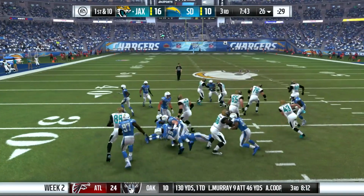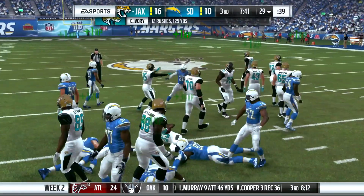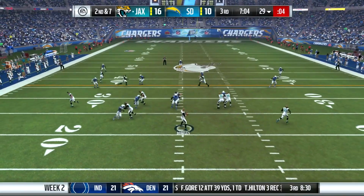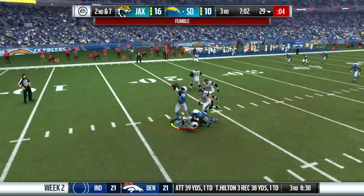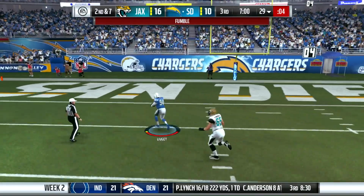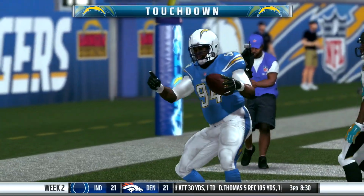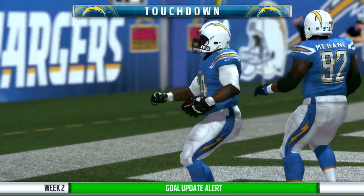And here is a carry for Ivory, and they clamp down here. He's stopped after minimal yardage. Now it's an offset I. Bortles will throw it. There's pressure from Mebane. That ball's up for grabs, and Corey Liuget takes it away and takes it in for the touchdown. The Chargers have just tied the game.